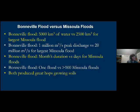Bonneville flood was a singular flood. It was a one-time thing. Once that Marsh Creek alluvial fan was eroded away, there was no real mechanism to generate another unstable lake volume. Not like the Missoula floods, where the ice dam was relentless, coming back down and reblocking the Clark Fork and forming Glacial Lake Missoula. We now think there were more than 100 Missoula floods compared to the one Bonneville flood.